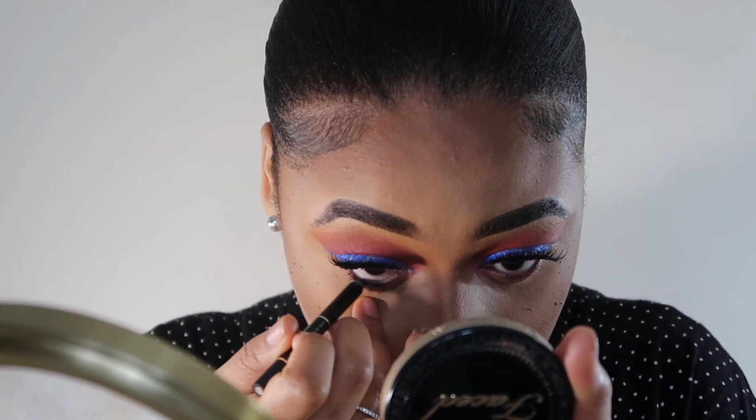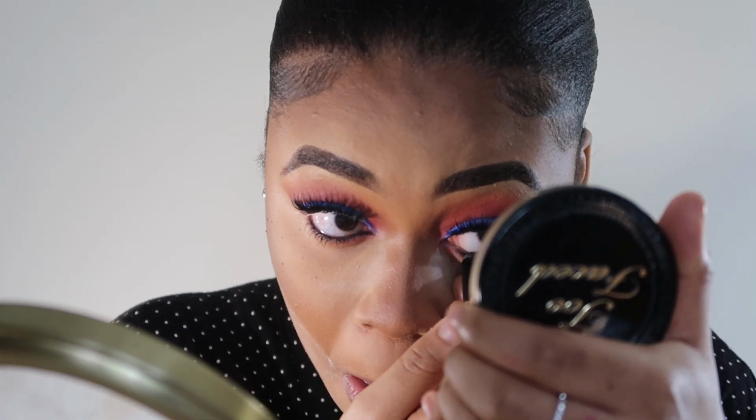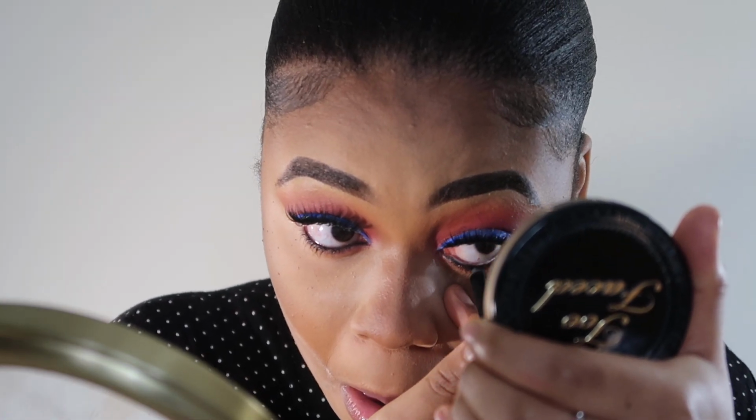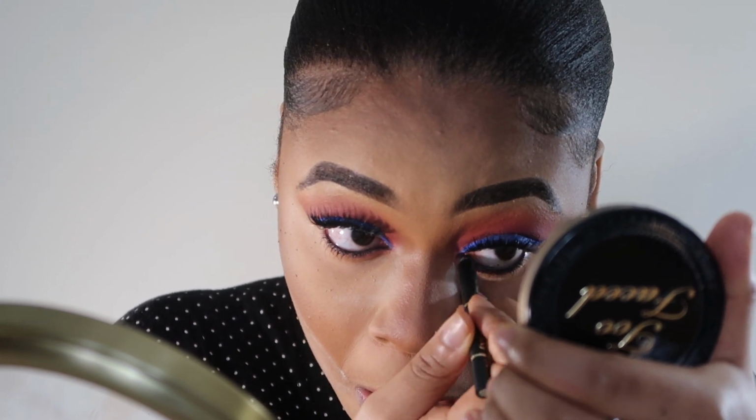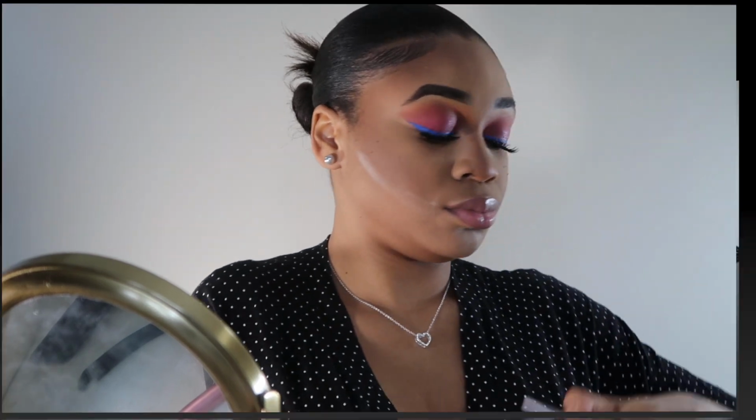So right now I'm applying black eyeliner. I'm doing this just to make my eyes appear a little smaller. I love applying black eyeliner, so yeah, my go-to thing.